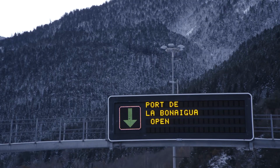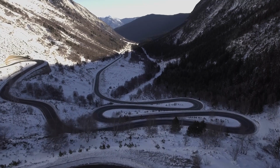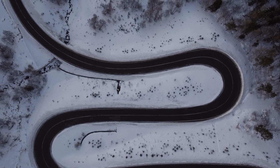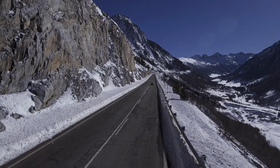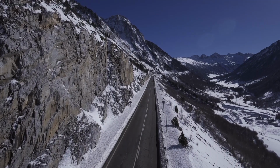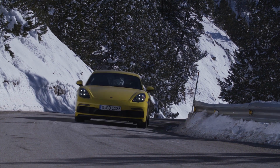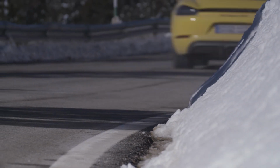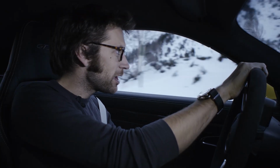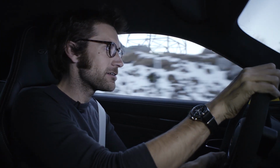This is the Port de la Bonne Agua. This road actually reminds me of the Carfection highway in Romania, that amazing road that somebody once said was the best in the world. I can't believe that it's not better known, really. Ironically, if you type Pyrenees into Google, then the pin that it drops is basically here. So why people haven't discovered it, I don't know.